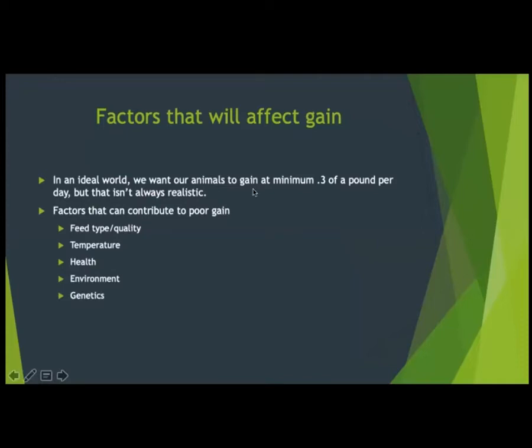So like I talked about with you guys, factors that will affect gain: feed type and quality. One thing that we discovered early on, goats do not eat fines in feed. So if you have a pelleted feed and there's a lot of hay or grain dust in it, they won't eat it. They don't like it. Quality, sometimes feed comes out of the mill, it goes into the bags too hot and it will mold. Sometimes it gets wet on transportation, it will mold.